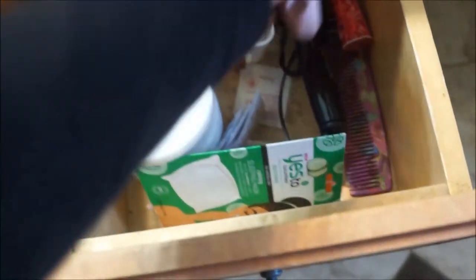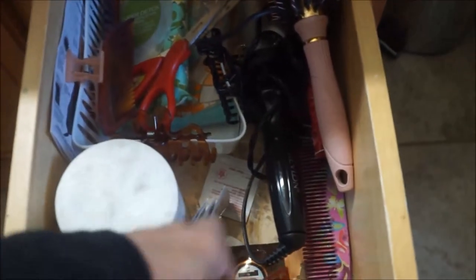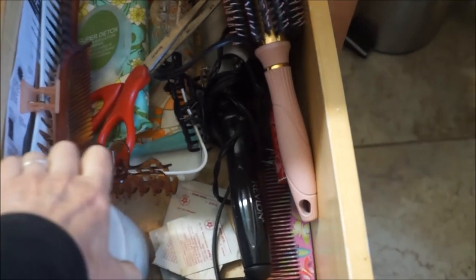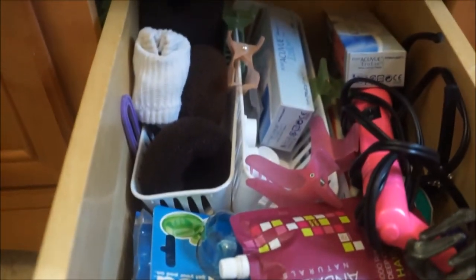What I did, I mean, obviously this is not Pinterest worthy, so don't freak out, but I've gotten it for the most part organized. I did use this Dollar Tree basket to corral our facial wipes, and then off to the side our hair brushes and things like that. And below, yes, it's still a little cluttery, but it's more organized than it was.